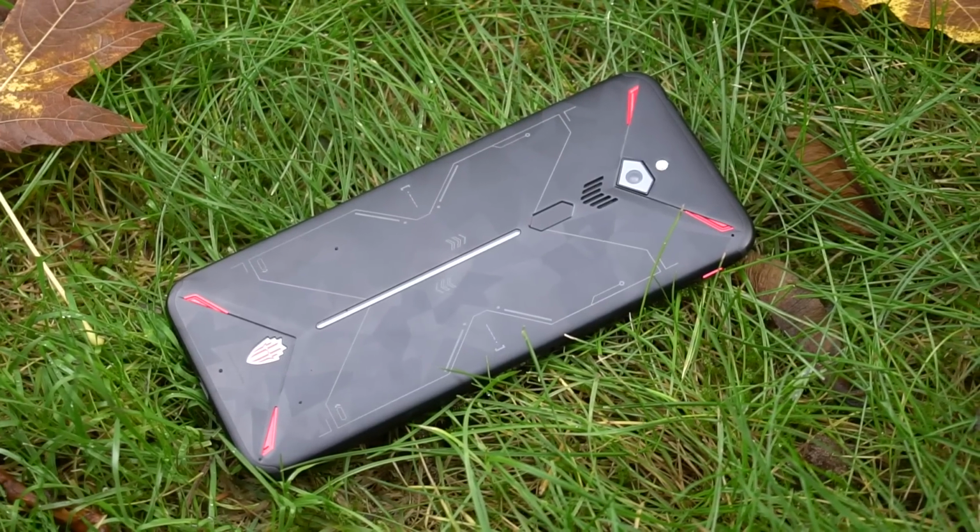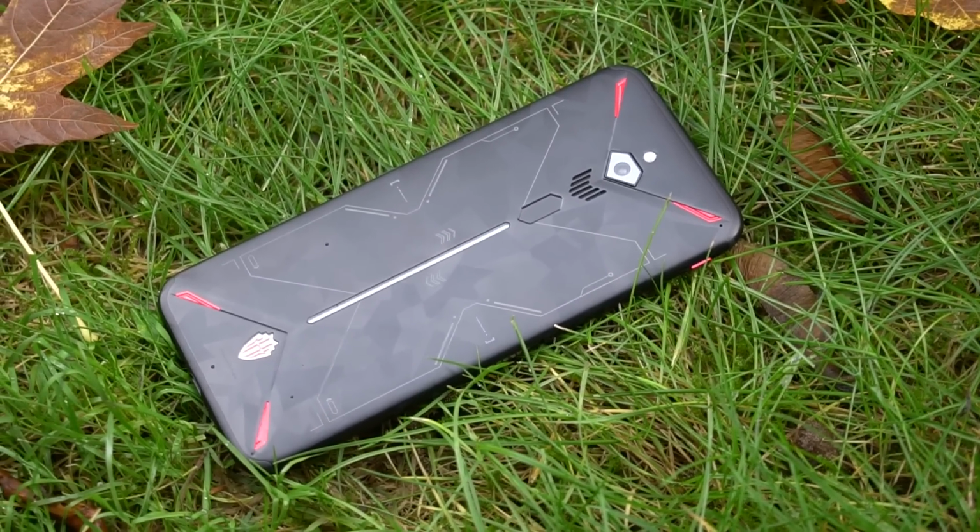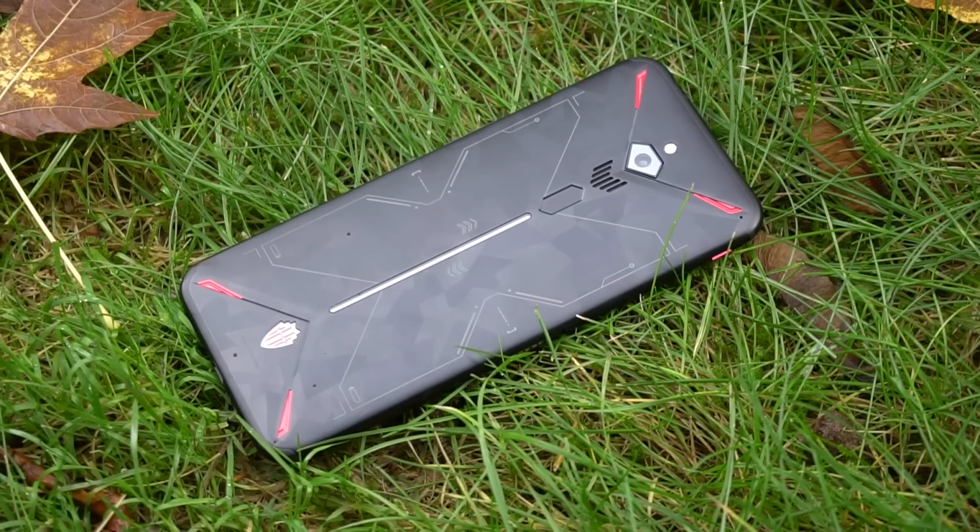Also, a bit of a surprise to me, was not expecting it. The Nubia Red Magic 3S just came out. Wasn't expecting that. They're very, very similar phones, and who knows, you might even be able to find this one for cheaper on the used market or something. Regardless, I think it's worth reviewing, especially because of the crazy specs for such a low price.